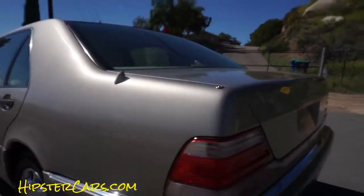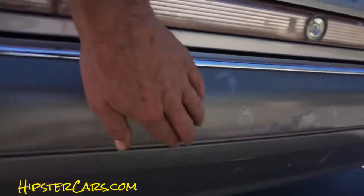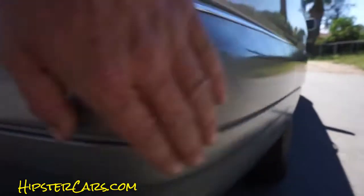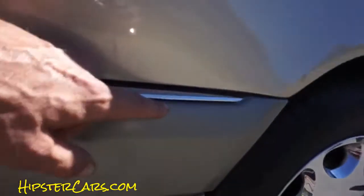So, a little chippy scratch right there. And yes, my nails and hands are dirty. I've been scrubbing and cleaning stuff. A little scuff there. Scratches and scuffs. Miscellaneous chips and such along the rear bumper. As you can see there, same thing on this side. Couple little scuffs. And a little scuff and scratches here. With a little scuff type thing there.